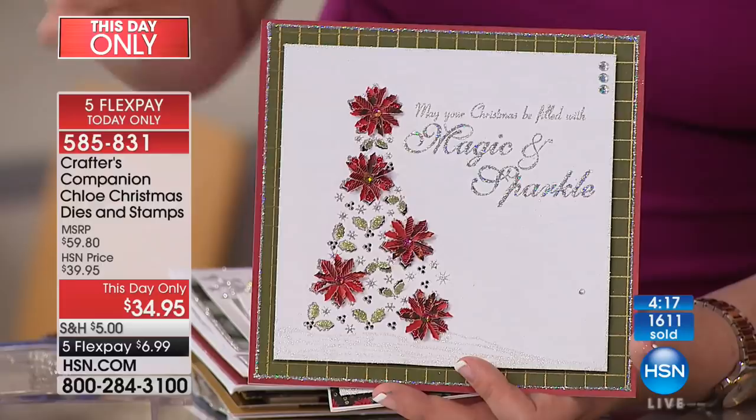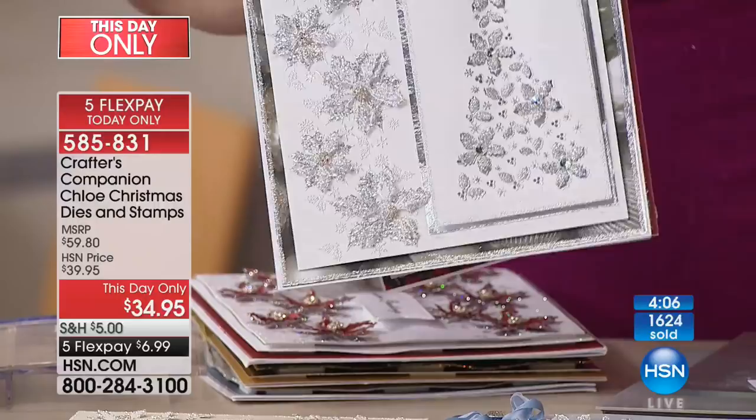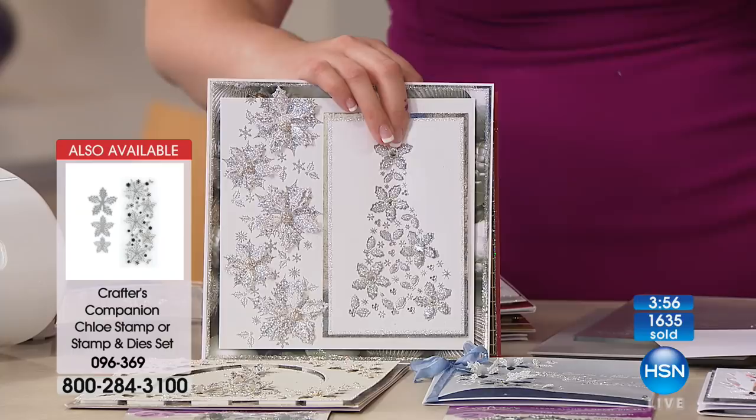Oh, I love that. Now, this is the one I made this morning. This is the extra die set that we have. So if you look over here, we've got the extra die and stamp set that you can get, which gives you that beautifully large stamp and the cutting detail. You just stick the large part of the holly on there. So it's the three dies and the stamp. There you go. Is it $12.95, if I'm not mistaken?